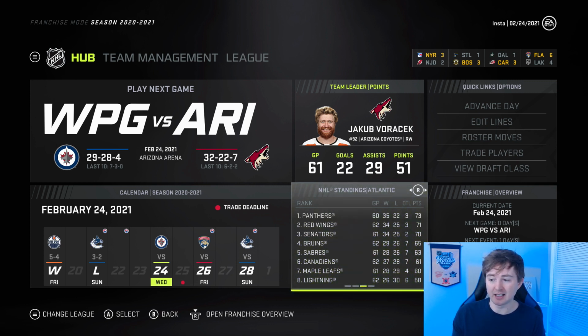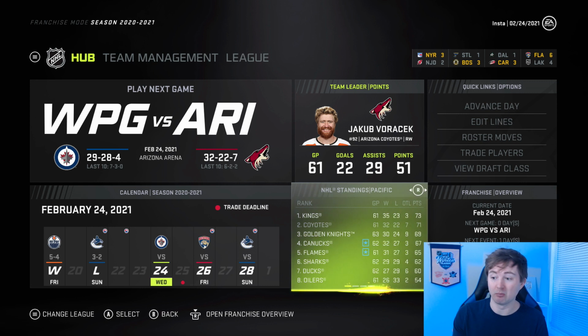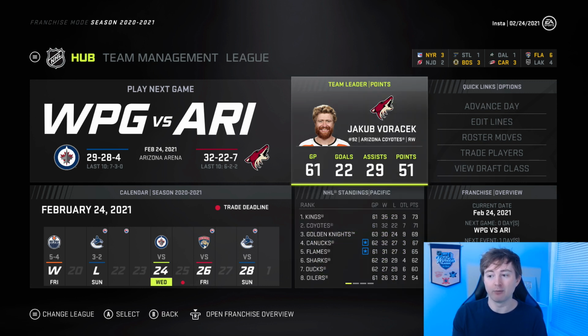You can see in the East there, a lot of low 70s. The Devils are killing it, 83 points. There was actually a time in like December, I think, where we won 1 of 6 games. I thought we were going to start tanking, but since then, January, February, we played quite well. And actually, up to second in the division, I think as low as 6th at one point we were in December. Voracek's playing pretty good there, 51 points in 61 games.